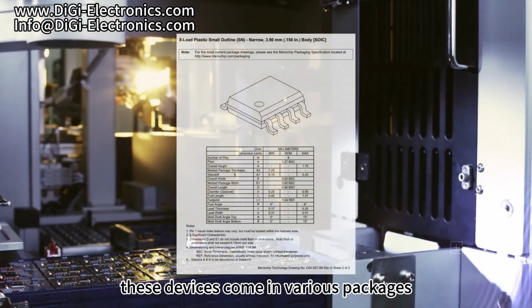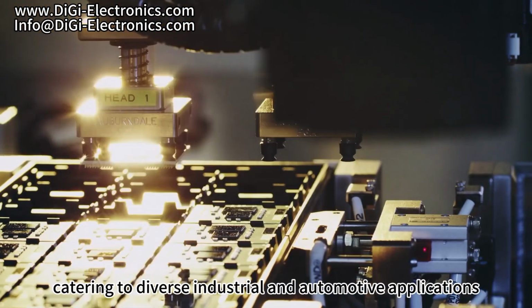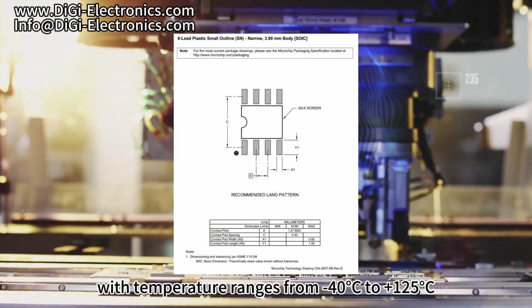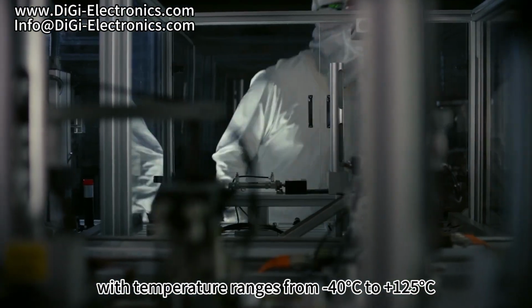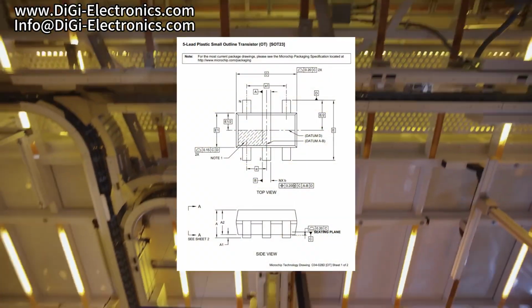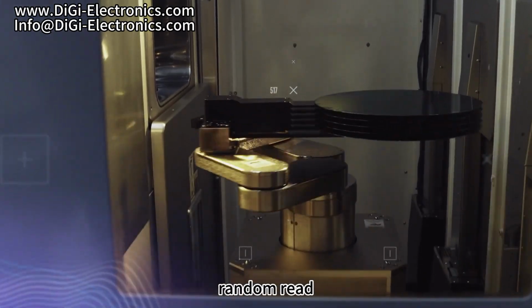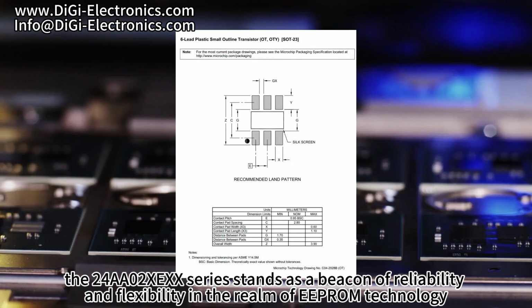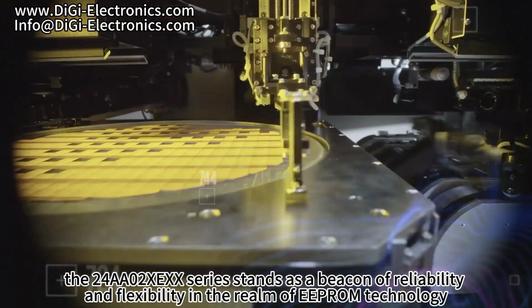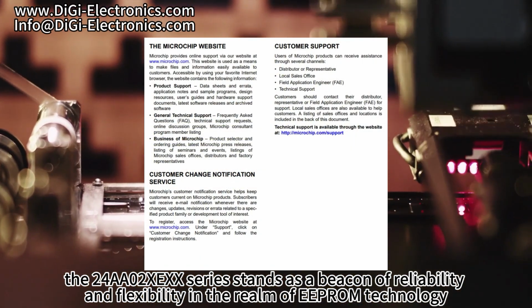Moreover, these devices come in various packages, catering to diverse industrial and automotive applications, with temperature ranges from minus 40 degrees Celsius to plus 125 degrees Celsius. So, whether it's current address read, random read, or sequential read operations, the 24AA02XEXX series stands as a beacon of reliability and flexibility in the realm of EEPROM technology.